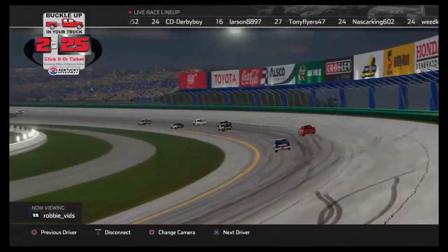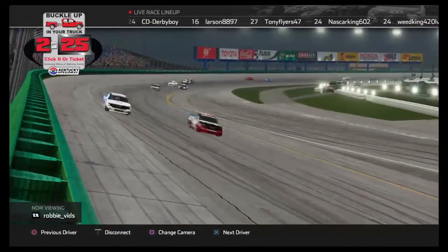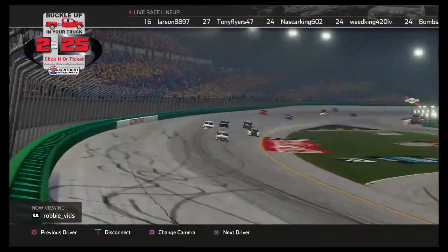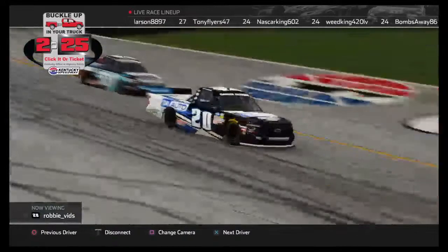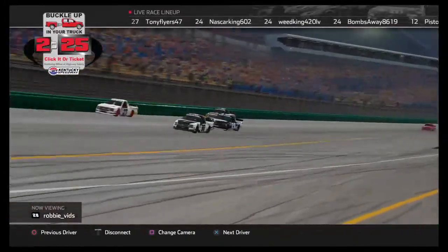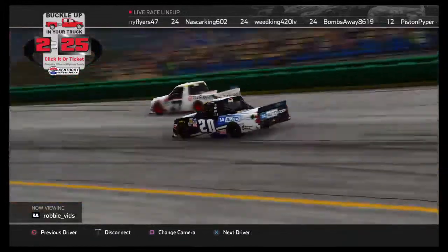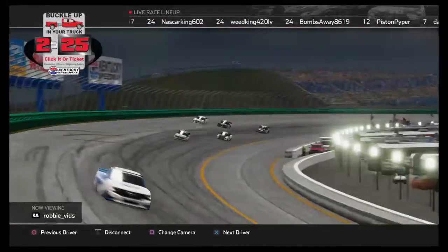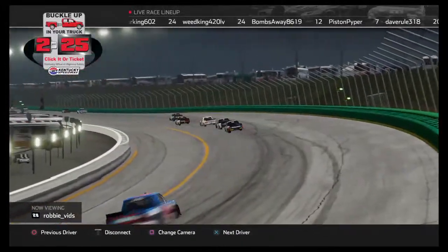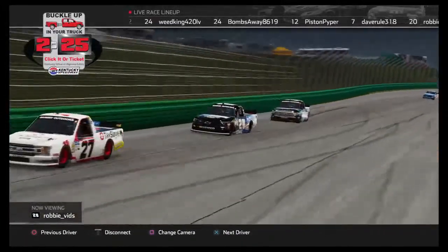A little bit of traffic in front of him, slowing up Robbie Vitz just a little bit. 98 and 27 right ahead of him. They have their own battle going on. And this is where it becomes a lot about the draft and the momentum. You saw Tony Camerata and Keith Ayers side by side just in front of Robbie Vitz and Your Done Son, and look how quick they were able to close in, and now before you know it, it's a 4-5 truck battle for position rather than a 2-truck battle.